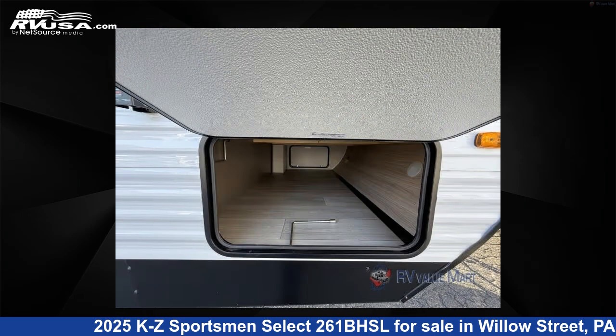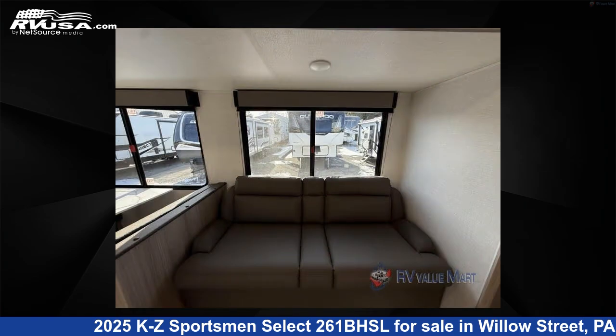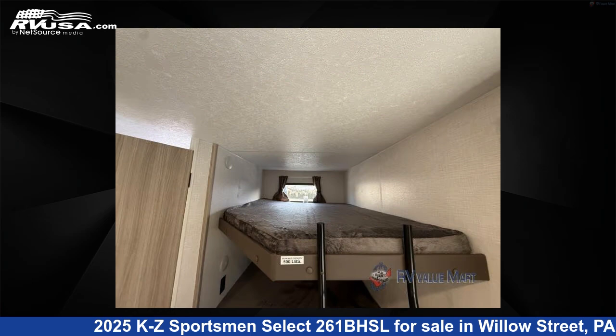This new KZ is 31 feet 0 inches in length and features a Nomad interior, sleeps 8, slide-out, and 45 gallons fresh water capacity. The floor plan layout of this travel trailer features bunkhouse, front bedroom, 2 entry/exit doors.